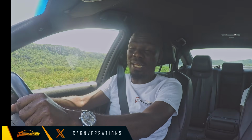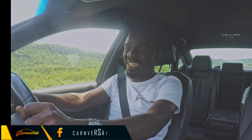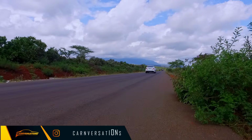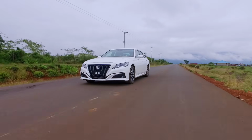And if you thought that this car can only be good when it comes to luxury, then you are wrong. Put her in sports mode, put down your feet on the brake and the accelerator, and then she does that. And the engine sounds too good for a 2000cc turbocharged engine. I don't know what witchcraft Toyota are doing here, but she sounds amazing. So, calm down, Toyota Crown.